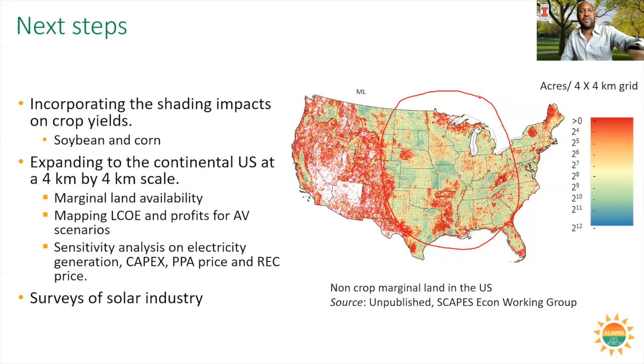We also need to incorporate the shading impacts. And I think that could be opportunities for ag engineers to study the interaction of panels and crops and be able to incorporate some of these impacts on crop yields and also potential impacts on electricity output. We're expanding across the entire US, and we're doing sensitivity analysis and a solar survey.